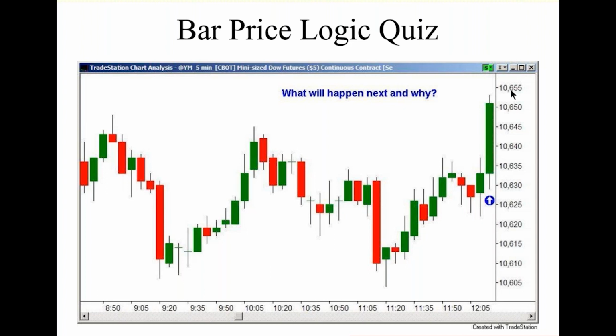Okay, let's see here. Dominique is asking whether it matters if it's a 1 minute bar or a 5 minute bar. The price logic does remain the same. That's a good question. The price logic remains the same, but it's just for a different scale. Now, that's an excellent question.